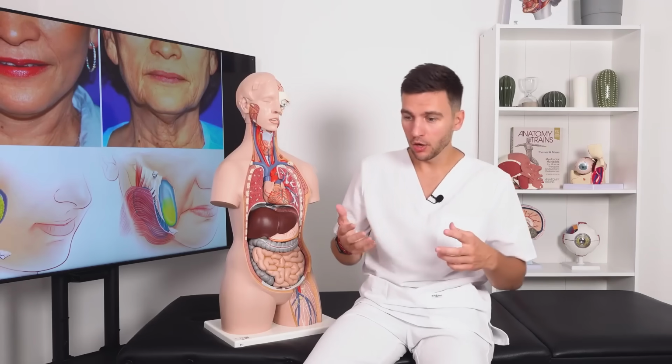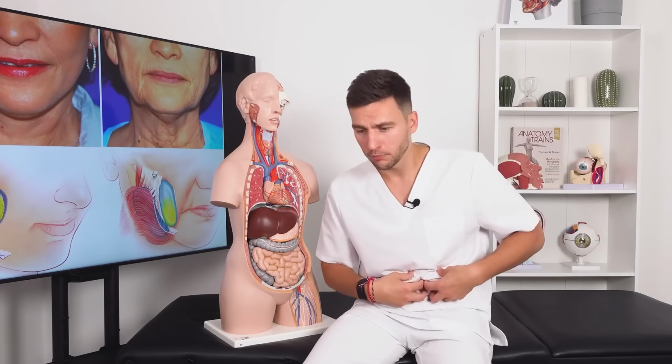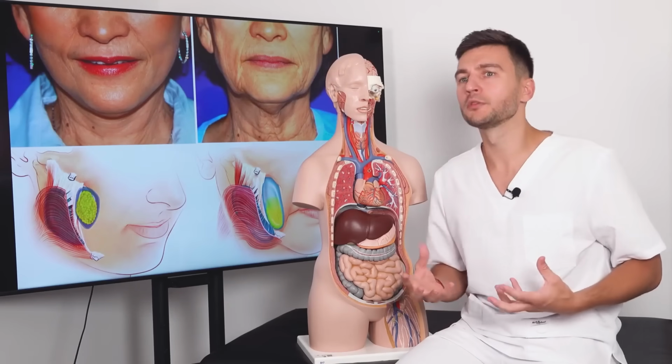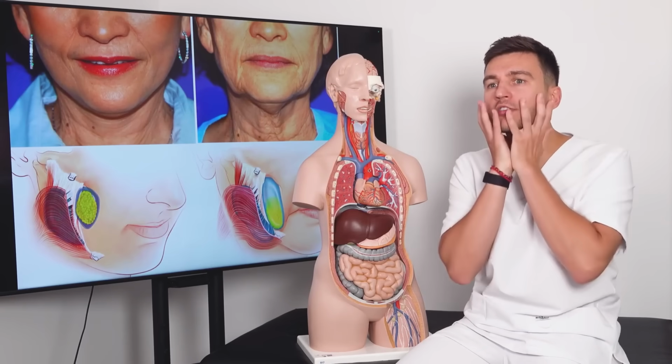By the age of 50 or 60, when a person has issues with the gallbladder, problems with the intestines, and so on and so forth, all of this leads to severe tension in our body, which deforms the face.